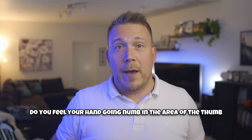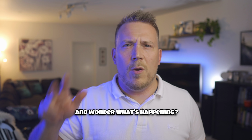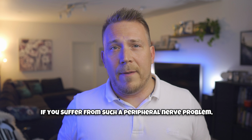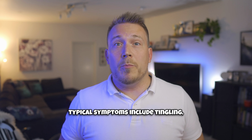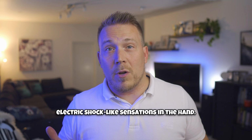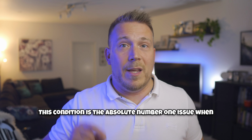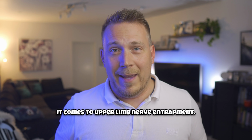Do you feel that your hand is going numb in the area of the thumb, index finger and middle finger, and you are wondering what is happening? If you suffer from this kind of peripheral nerve problem, typical symptoms include tingling, numbness and prickling sensations, electric shock-like sensations in the hand. This condition is the absolute number one issue when it comes to upper limb nerve entrapment.